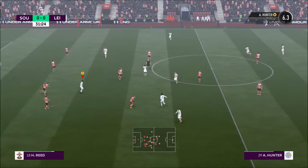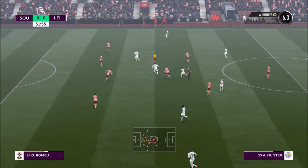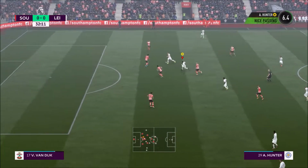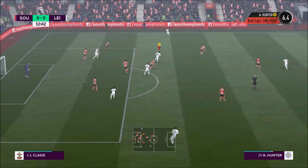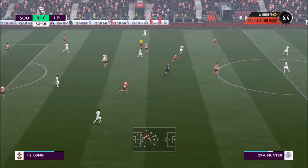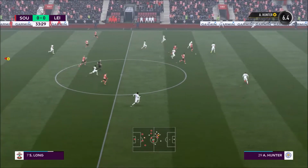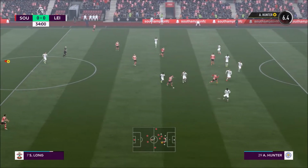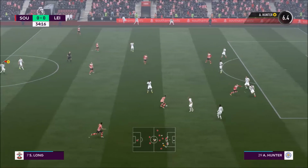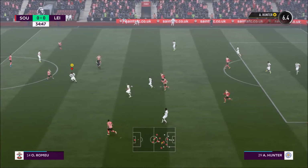Fuchs. Mendy. On the attack here. Read the play well to intercept. Here's Davis. Reed. He made that look like a poor pass with a very good interception.